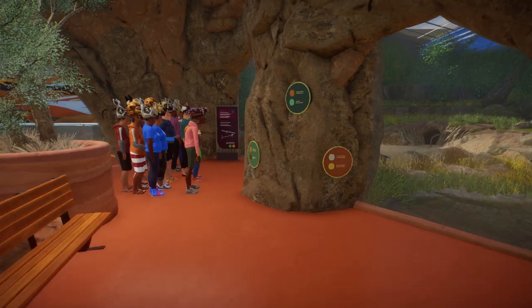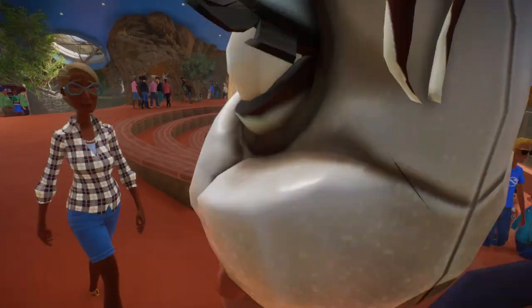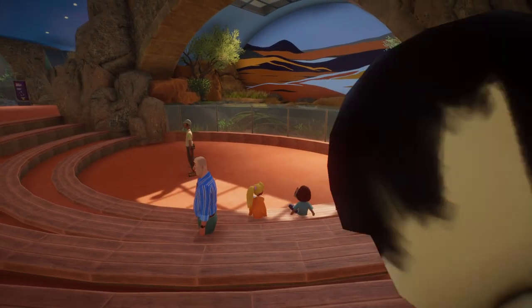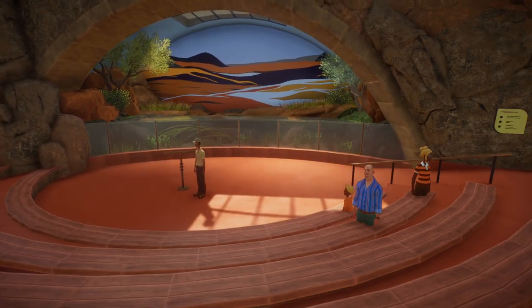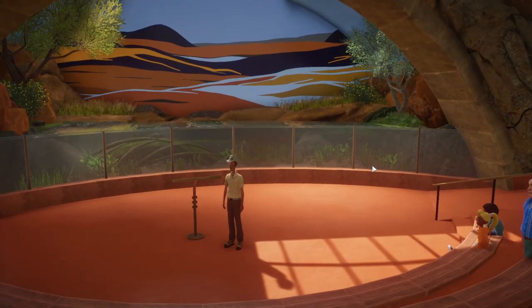Yeah. Really cool. Also the guest interaction is a big thing for me. So if I'm building something, I want them to use it properly. Okay, here it's a bit screwed up, but there are actual benches inside. Okay, cool. So they can sit down here. They can sit down there.